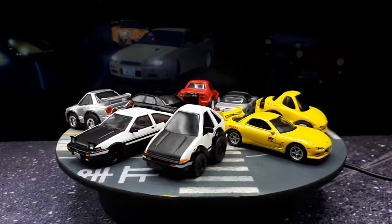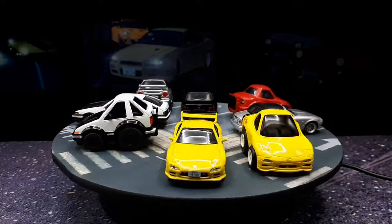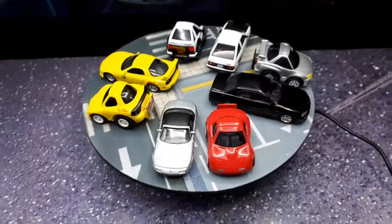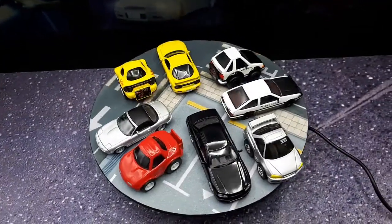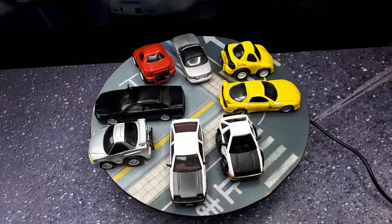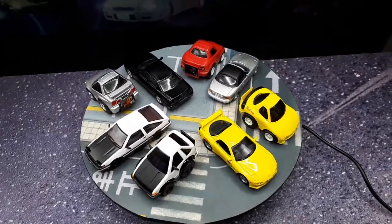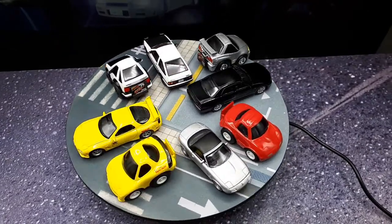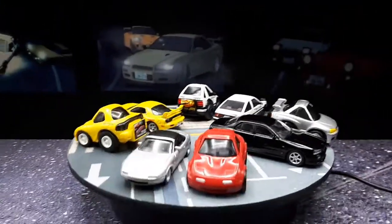Alright, I'll let this go around once. Okay, so that's comparing cartoons versus what's supposed to be realistic 1/64 scales. And that's that there.